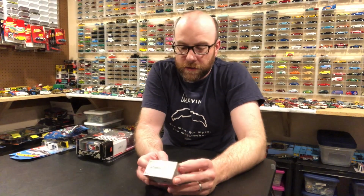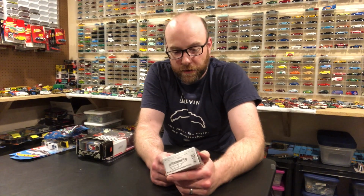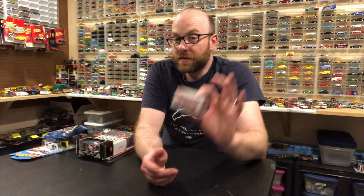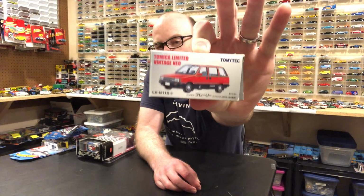From Heavy Metal 164, I got a Tomica Limited Vintage Neo. This was a Nissan Prairie. This is actually a really cool piece, and of course, we're going to take a look at that in the second segment of the video.